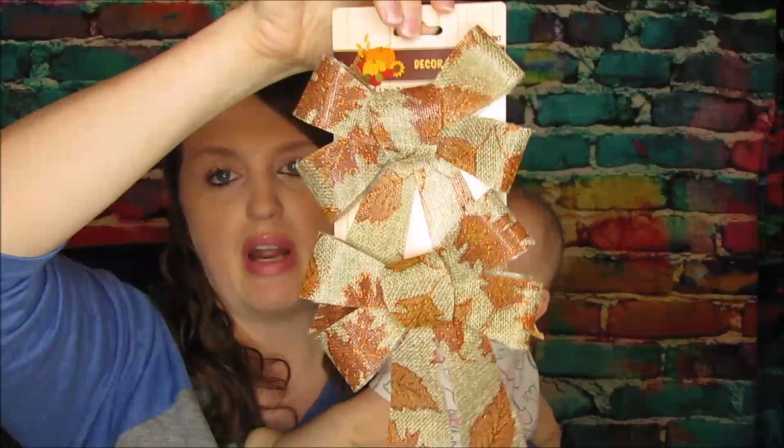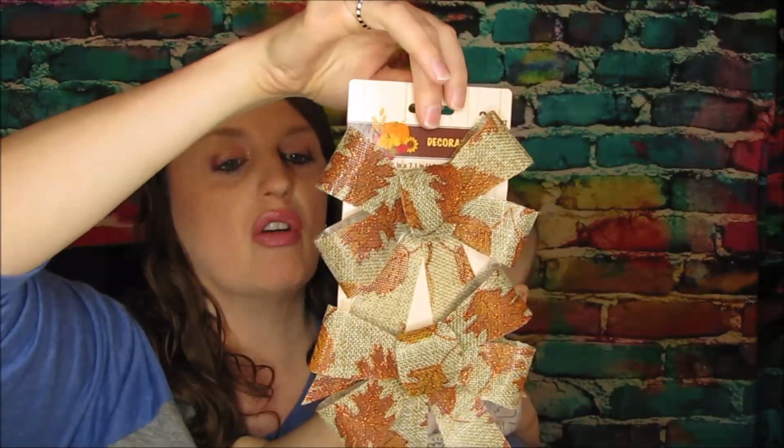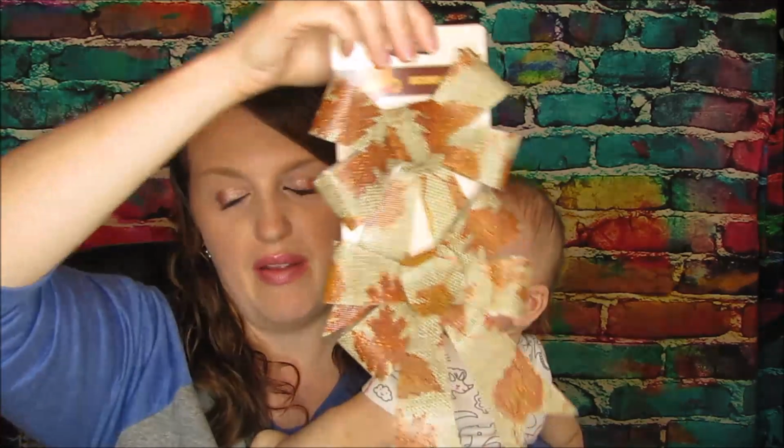And then I saw... It's hard to do a haul with one hand. And then I saw these little bows with a pumpkin or with leaves on it. I thought that's great. This is for a DIY that I'm going to do also. So I thought that's kind of cool. I suck at making bows, so I thought it's something pre-made and it's ready to go for me.